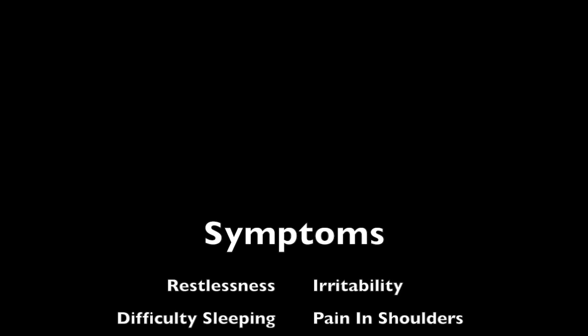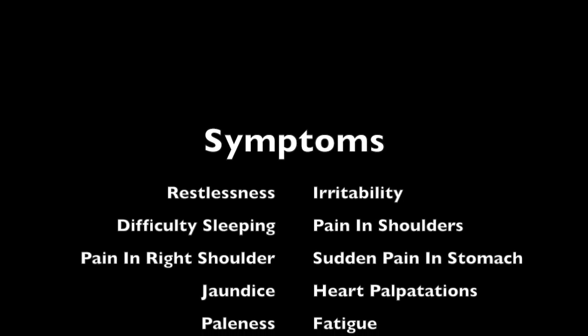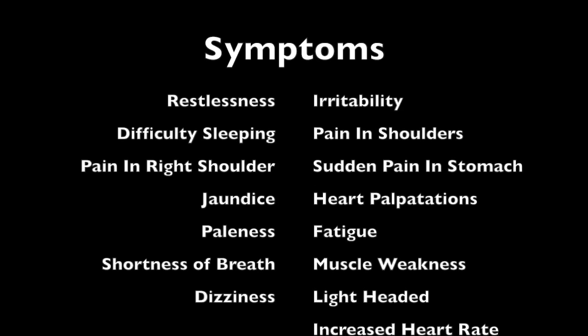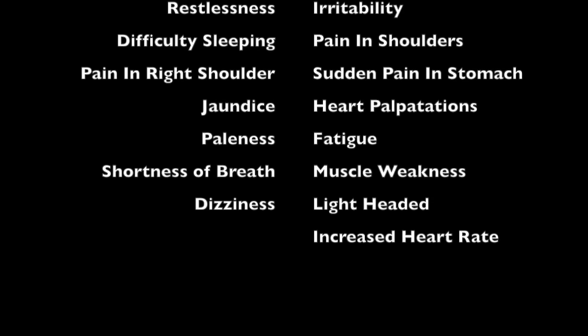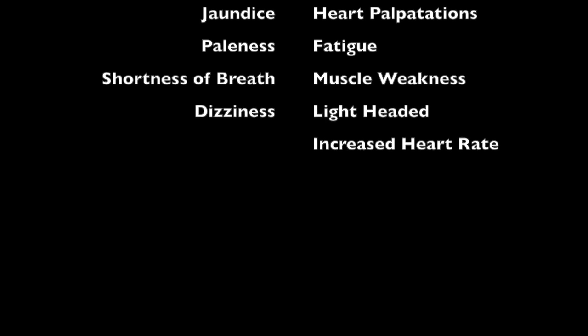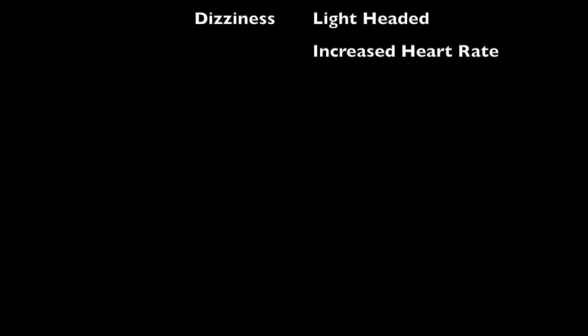You should call your child's pediatrician if your kid shows any of the following signs: restlessness or irritability, having difficulty feeding, sleeping too much, red abdomen, pain between shoulder blades, pain in your right shoulder, paleness, fatigueness, shortness of breath, irritability, muscle weakness, increased heart rate, dizziness, lightheadedness, jaundice, sensations of heart palpitations.